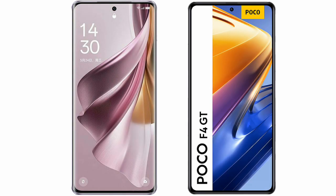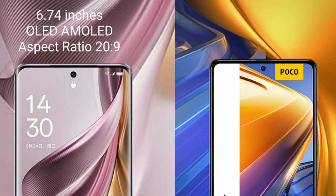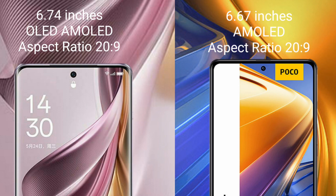I will compare the new Oppo Reno 10 Pro Plus with Xiaomi Poco F4 GT. Oppo Reno 10 Pro Plus comes with a 6.74 inches OLED display and an aspect ratio of 20:9. Xiaomi Poco F4 GT comes with a 6.67 inches AMOLED display and an aspect ratio of 20:9.